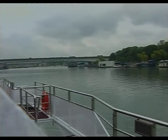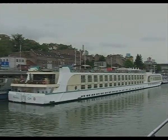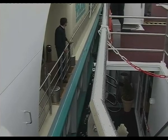The passenger moorings are full. We'll have to lie alongside another ship. Now some views of Belgrade.